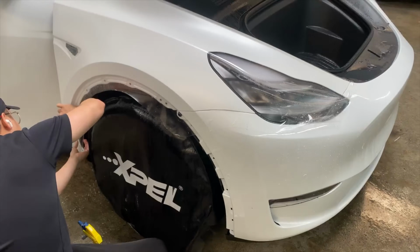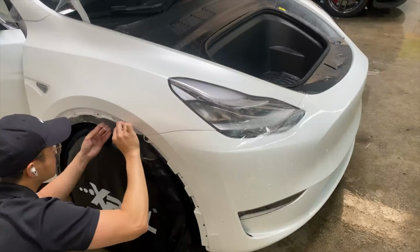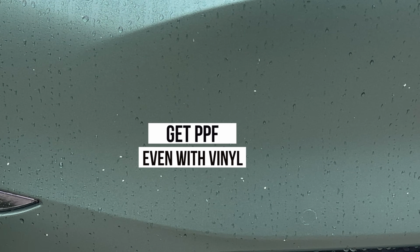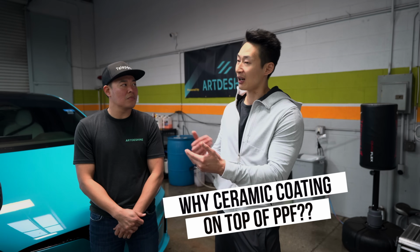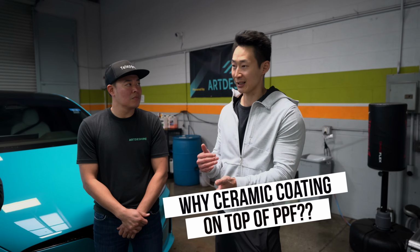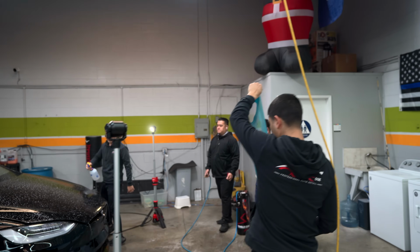So like myself, whenever I get paint protection film, and I especially recommend it if you guys have a vinyl wrap. I have a video where someone vinyl wrapped their Tesla, but they didn't get any type of PPF coating, so there were rock chips in it and you could see the paint underneath. You guys want to make sure that you protect your paint protection film. And that's why I get a lot of questions like, why do I have to put a ceramic coating on top of my paint protection film if the whole point of a paint protection film is to protect the paint? That's a great question, Chris. Let's just take your vehicle as an example.